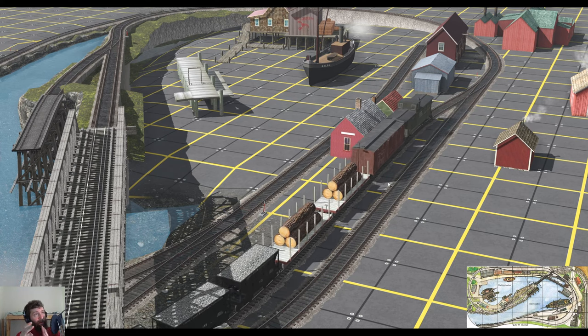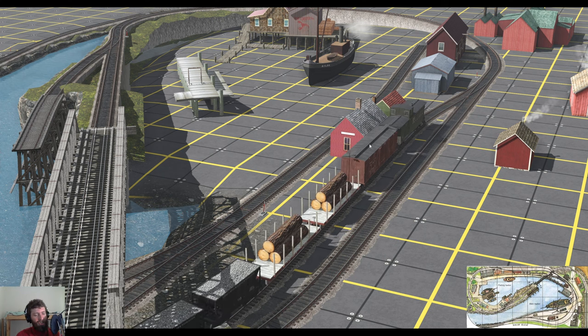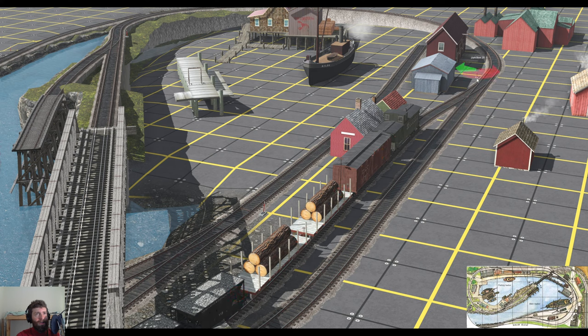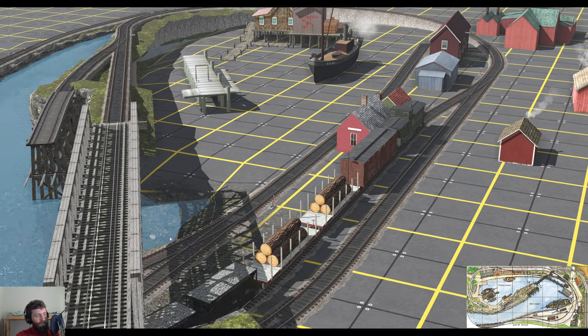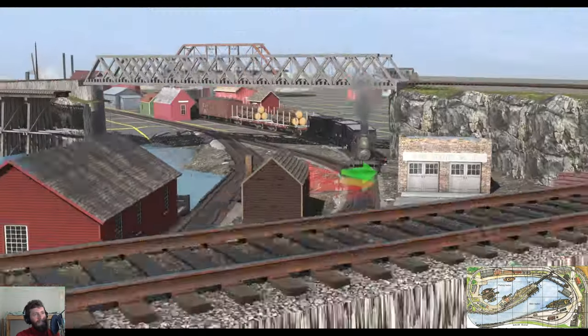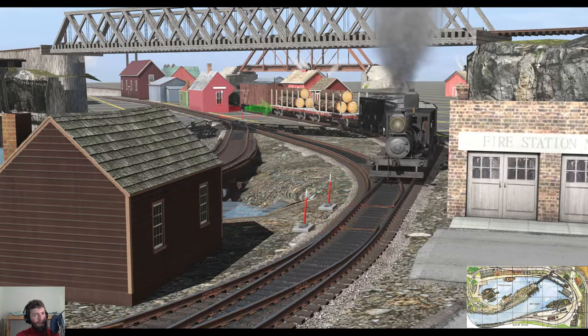I feel like we've overcome a couple of the really major roadblocks when it comes to how to implement this layout. We're making good progress on this. And we can start to see more of the scenes that are really going to come alive.